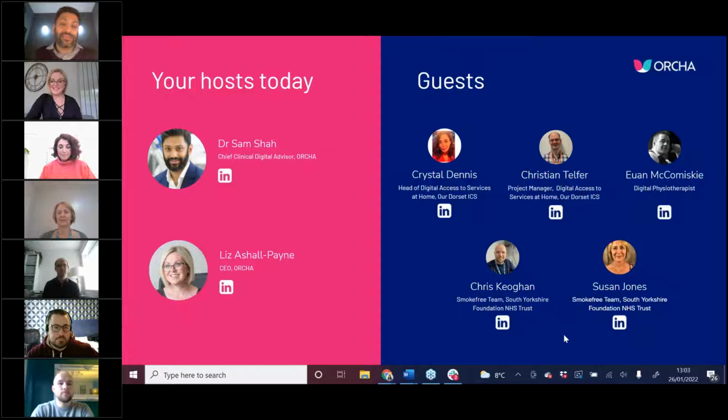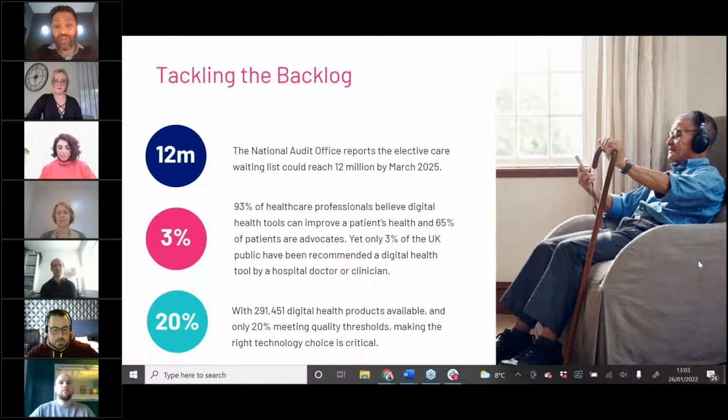So it'd be great just to take a moment to think about what we are doing around tackling the backlog. What we know is the National Audit Office reports that elective care waiting lists could reach 12 million by March 2025. So a really big incentive to think and work differently across the health system. Now, work that Orca's already done before indicates to us that 93% of healthcare professionals believe digital health tools can improve a patient's health. And 65% of patients are themselves advocates for this. Yet only 3% of the UK public have been recommended a digital health tool by a hospital doctor or another clinician. So plenty of scope there to make better recommendations, but using curated and reliable products.